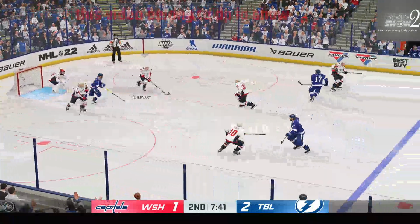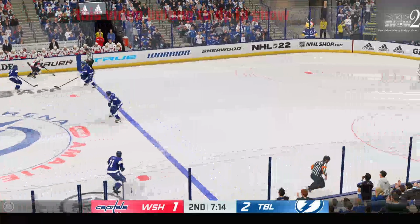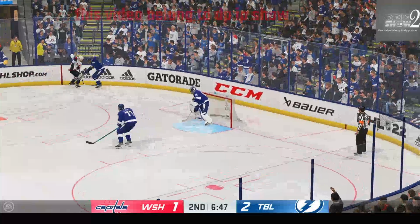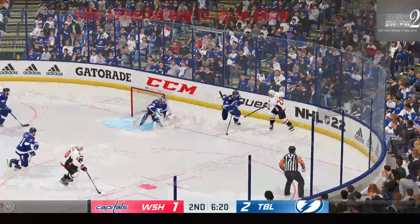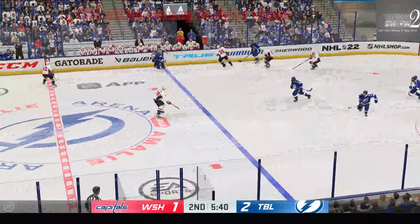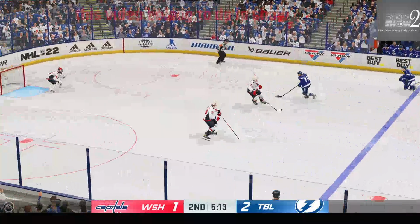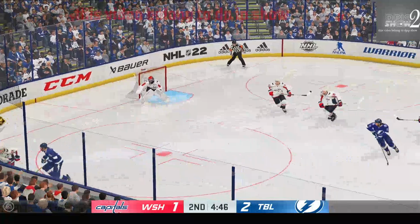Great reach with the stick by Stamkos. Slides the puck over. Eller's got it into offensive territory. Into the corner now. And he regains control of the puck. Centering pass! And that's broken up. Passes over to Cirelli. Gains the zone through the middle. Hammers one at the net. Stops the rocket of a shot.